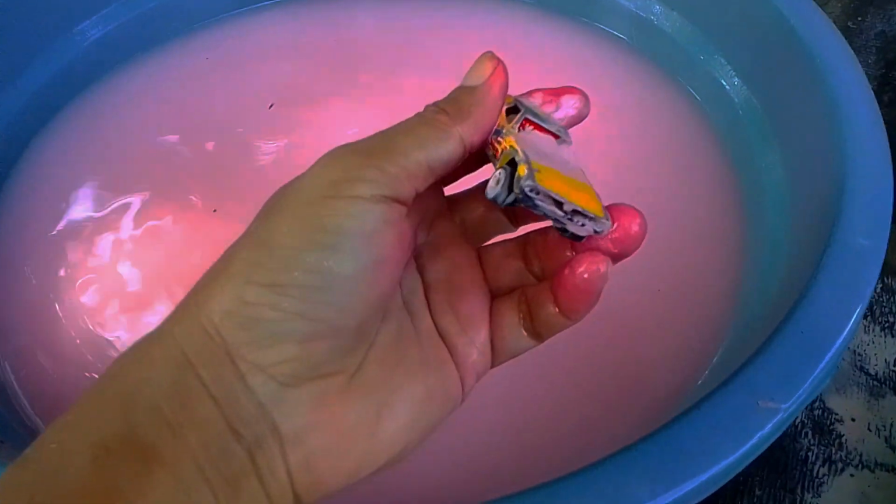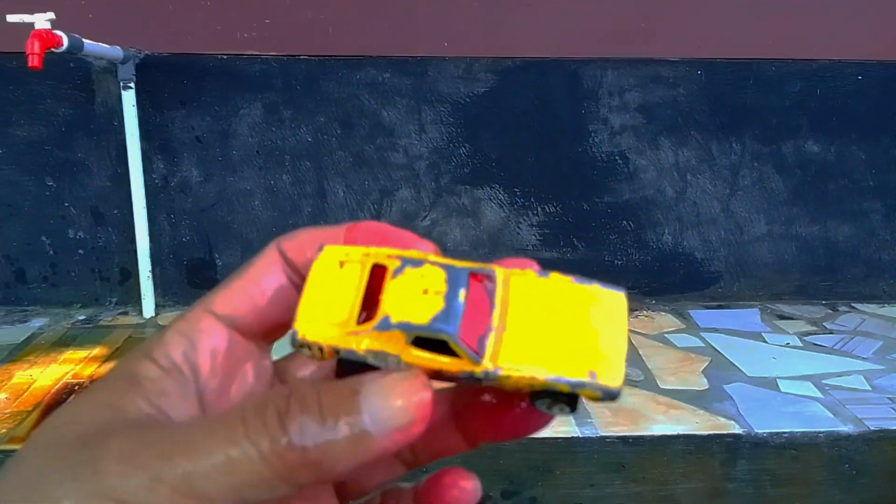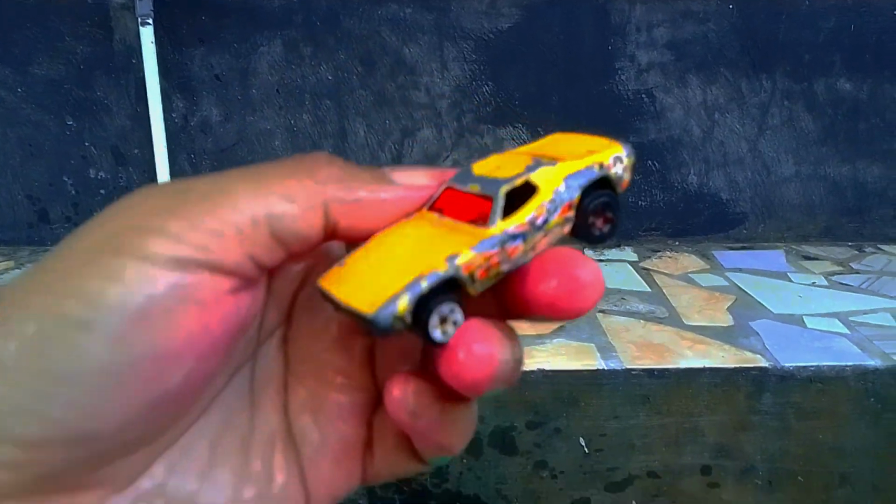Okay, the last one, my friend. What is this? Ta-da! Yellow color. Sport car.